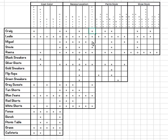And in this direction, we know that Miguel was not wearing silver boots. And we know that in this direction too. We know that Miguel was not wearing sweats, blue jeans, or white shorts. So we'll put that in this one. He wasn't wearing sweats, blue jeans, white shorts, we already knew. And we know that Miguel was not wearing an orange coat. Now we already know that is Leslie.